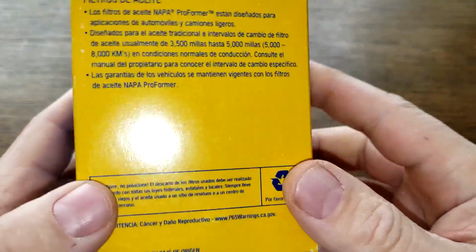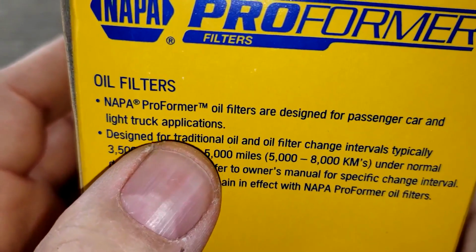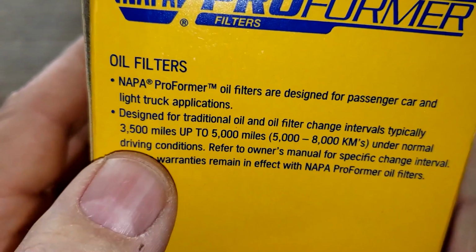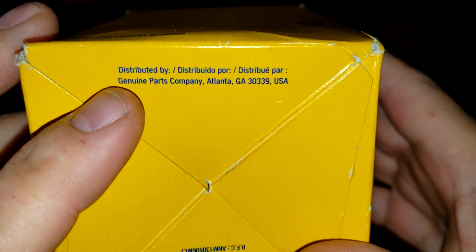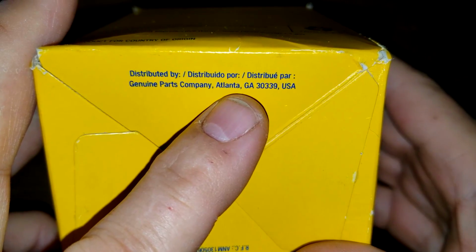Okay, let's look at the Proformer. And on this box, really also not too much information except for right here. It says designed for traditional oil and oil filter change intervals, 3,500 miles or up to 5,000 miles. Also, I just want to put in this, distributed by Genuine Parts Company, Atlanta, Georgia.